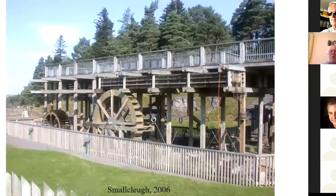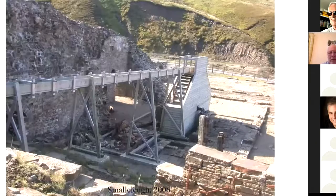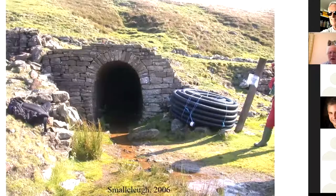They made this into some sort of museum about 10, 15 years ago. And this is how it looked when we were there in 2006. They sort of put back what they could, how they thought it was. But that's the way in anyway, off that track. And it takes about an hour and a half to get from here to the actual sphalerite collecting chamber.